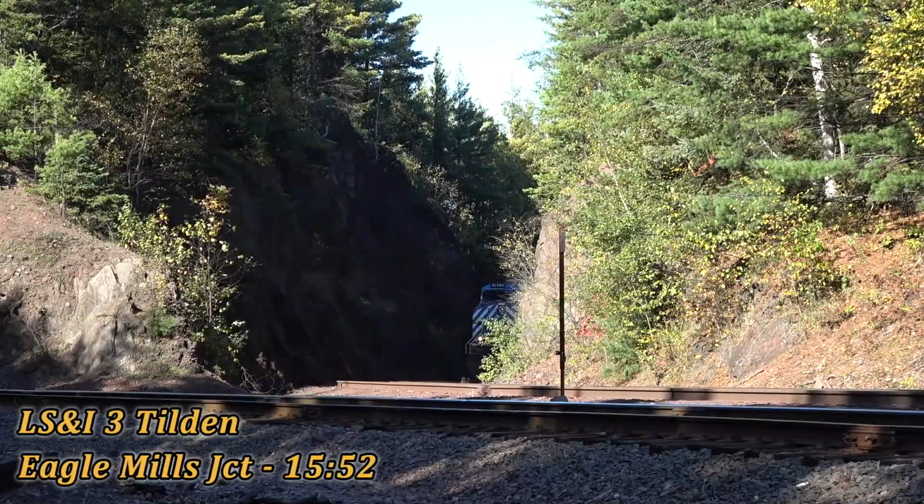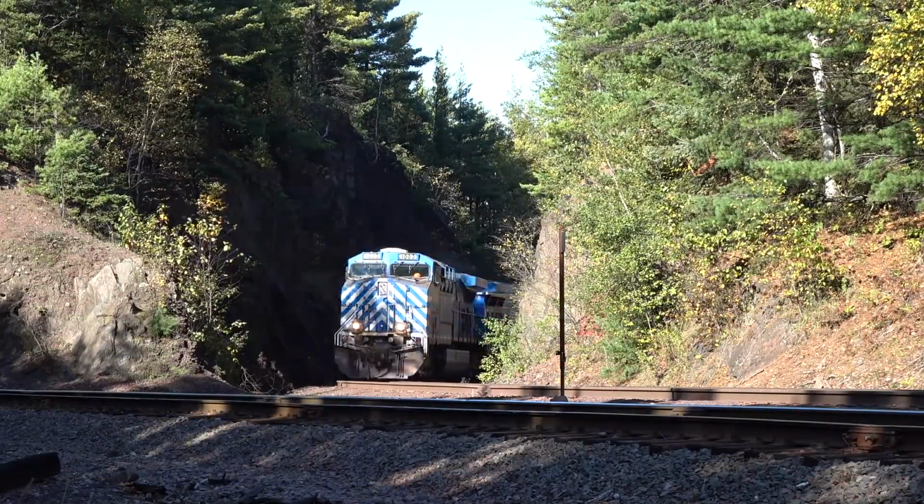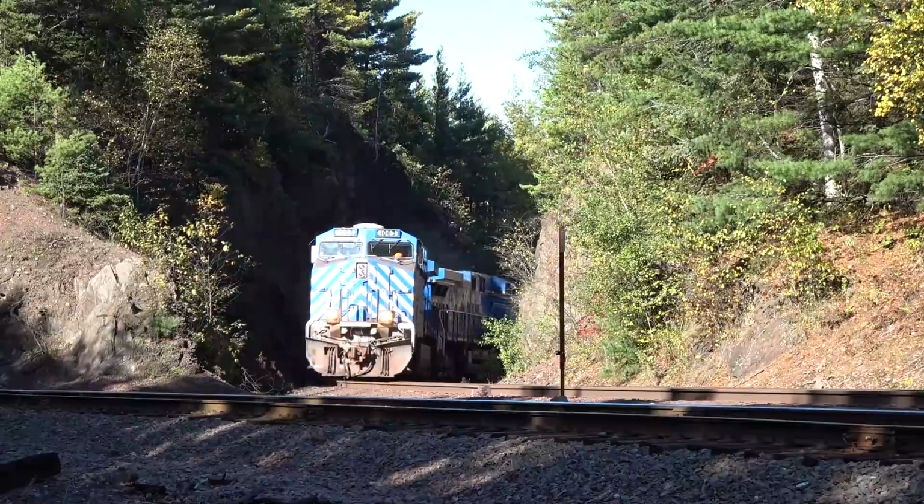With the afternoon upon us, the 3 p.m. shift of the LS&I begins with the 3 Tilden job taking bentonite clay and sodium hydroxide down to the mine.